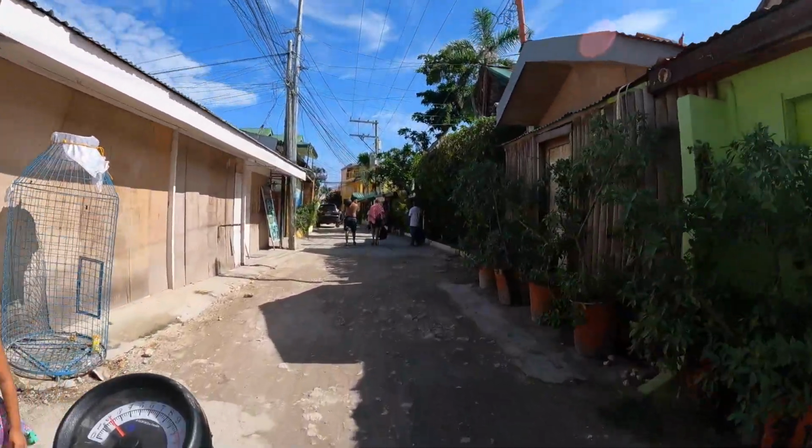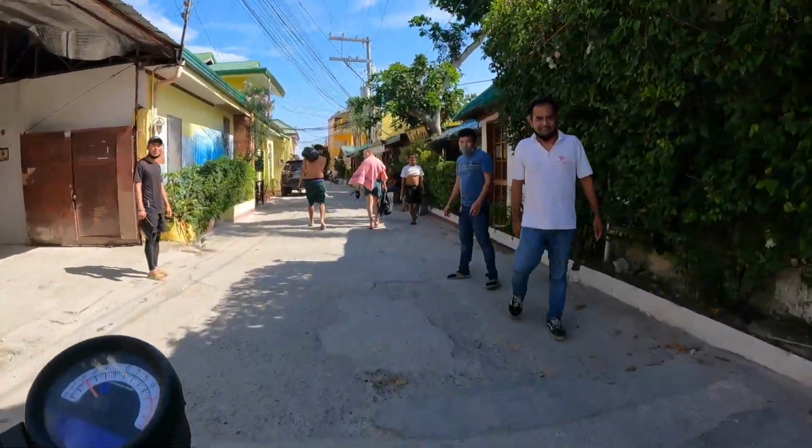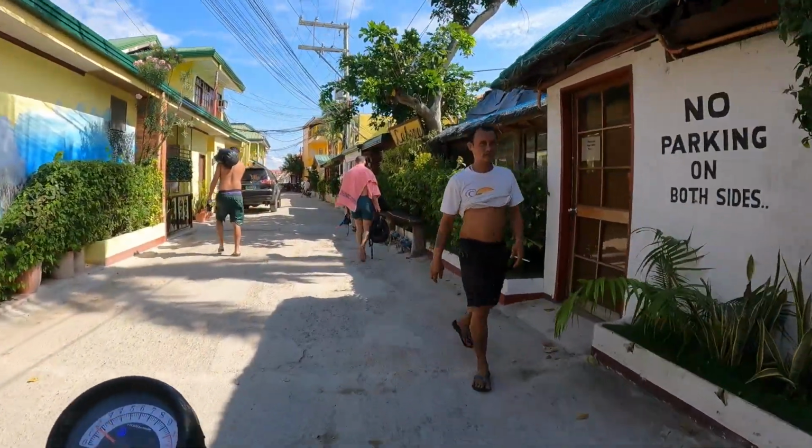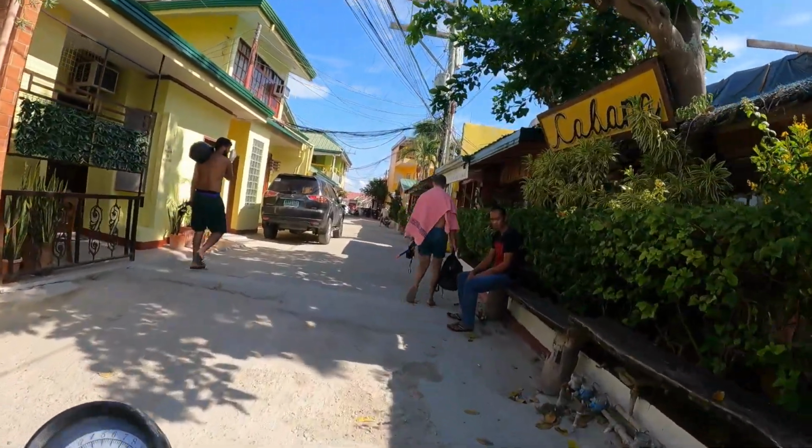Cora's here. I stayed there the first time I was here many years ago. Stayed at Cora's place. She's had to back her place off, get so many meters away from the sea, I guess.